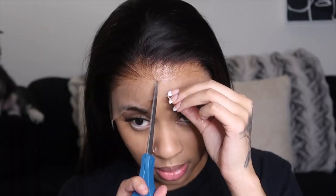The vibes was there. So after it gets tacky, I'm going to take the wig and put it on and let it really adhere to my head. But look at that hairline, y'all. Like, come on, get into it. I cannot get over it. Like, they do such a good job with this hairline.